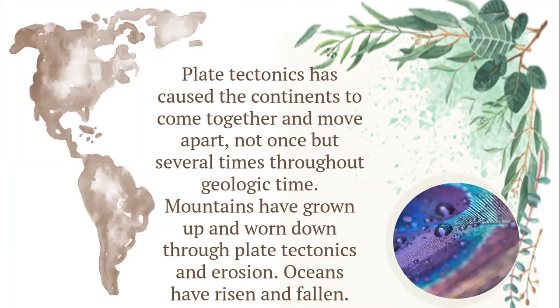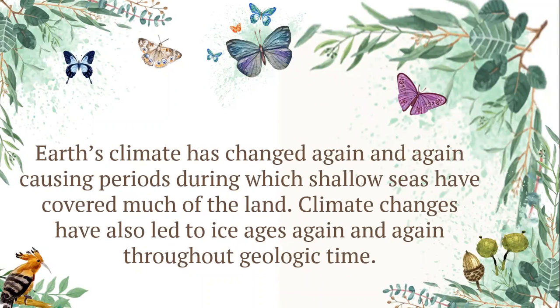In this period of time, plate tectonics has caused the continents to come together and move apart again, and then come together again and move apart again, not only once, but several times throughout geologic time. Mountains have grown up and worn down through plate tectonics and erosion. Oceans have risen and fallen. Earth's climate has changed again and again, causing periods during which shallow seas have covered much of the land, or climate changes have also led to ice ages over and over again throughout geologic time.